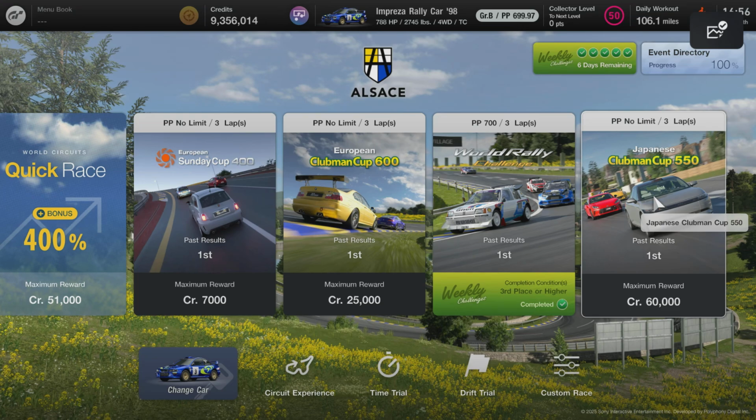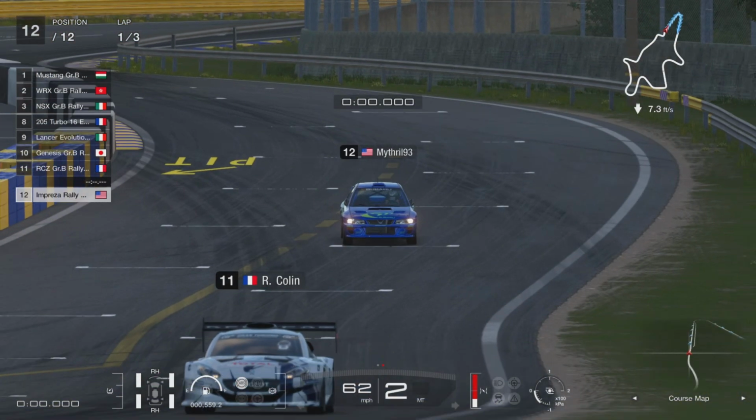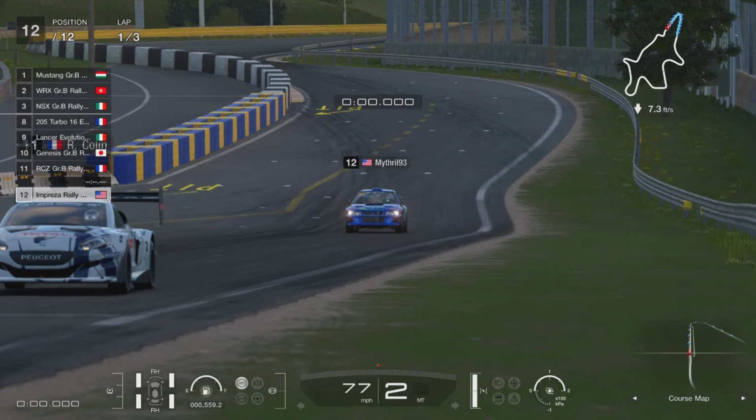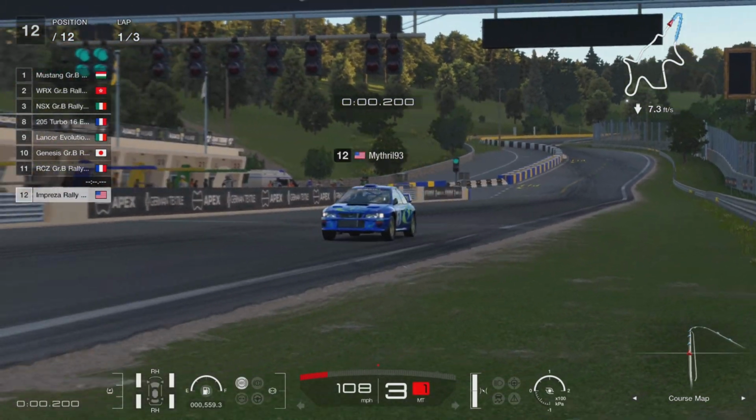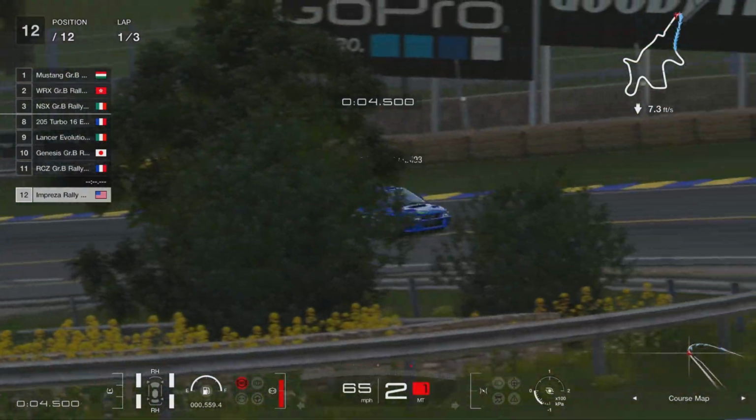But yeah, it's time for the World Rally Challenge, which is going to be a fun one. Also, it's just a sprint race. No fuel, no tire worries. On another race, just haul butt. Just haul your butt there. Which in this case, where's the rally time?